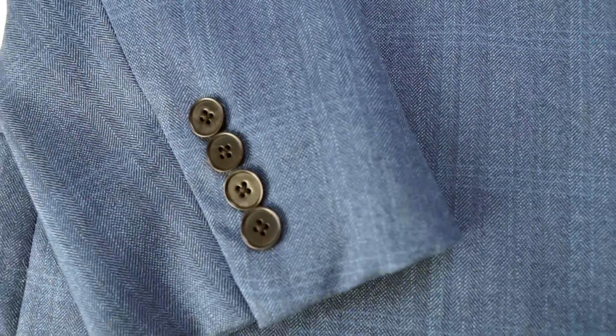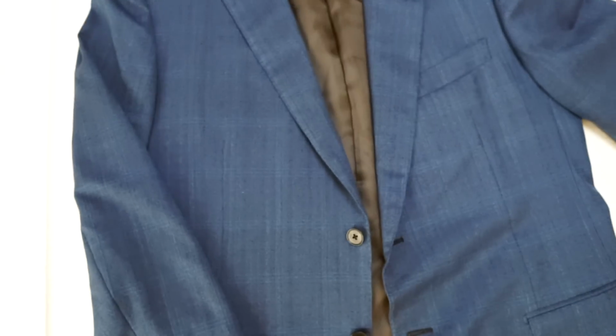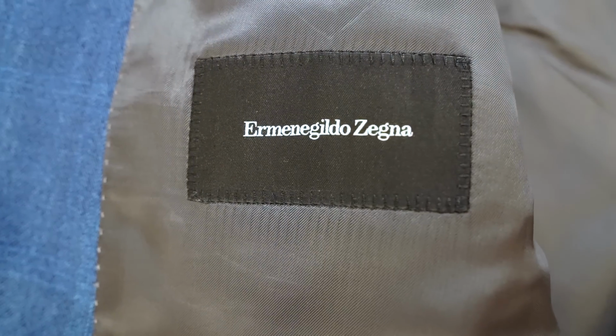Next up is this bright blue blazer from Zhenya, and I still got the thrift store tag on here. I usually don't even go to this thrift store because it's very expensive, but sometimes they tend to have some better pieces in there. So I paid 10 bucks for each of these blazers, and like I said, this one is from Zhenya, and my last Zhenya blazer I sold for about 80 bucks.